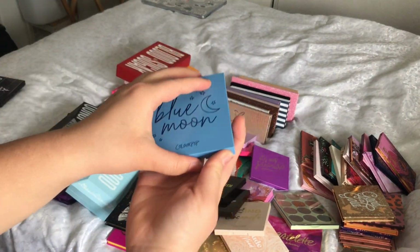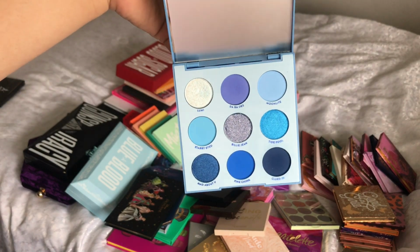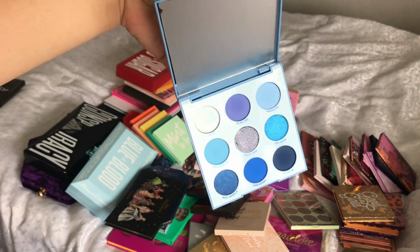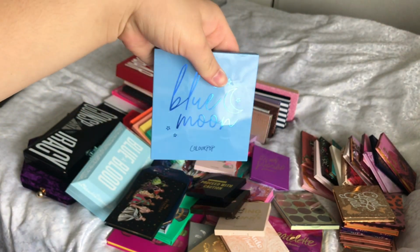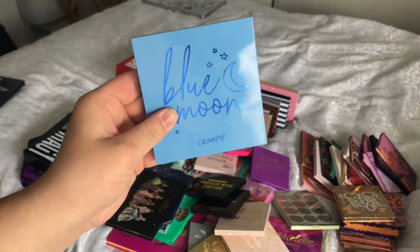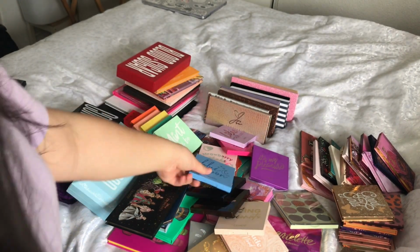Next, we have Blue Moon. This is a really pretty one. If you have this, you honestly don't need any other blue palettes like Blue Blood or anything. And this is a lot more affordable than Blue Blood. But yeah, if you don't have this and you want to play with blues, I recommend it. If you want to play with any color, I recommend trying these. They're good quality, and you get a good range of shades for the color.